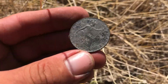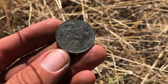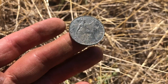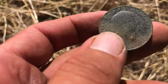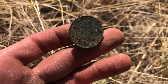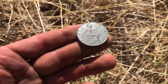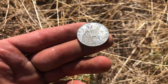And here we have a 1910 Britannia. I don't think I've got a 1910 one before. I've been finding quite a few 1910 sixpences and threepences around here, so got a 1910 Britannia now. So that was the last year of King Edward's reign, I think. But anyway, there he is there. It's got a bit of a rusty sort of look there, but maybe it was sitting next to a nail or something. Anyway, I don't think I've got any of that date before.